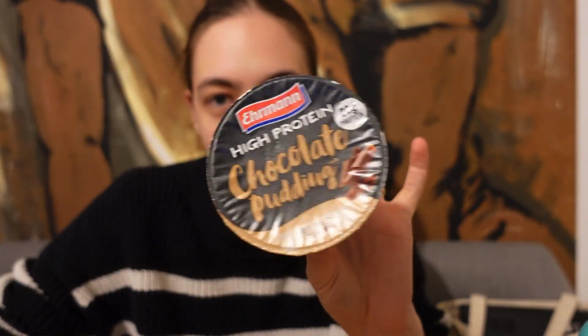Okay, just kidding, I'm back. So I was craving something sweet and I found this in the fridge, and I love these. These are so good and they taste so chocolatey, and they don't have too much sugar and too much calories, and they're just great. So I'm gonna have fun.